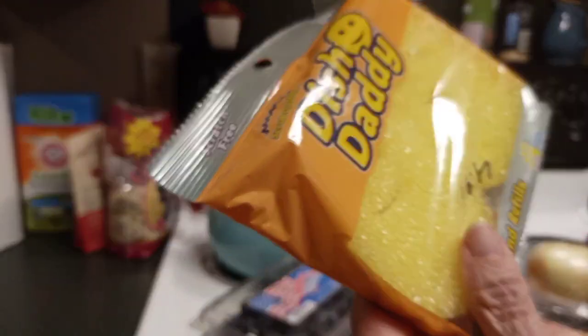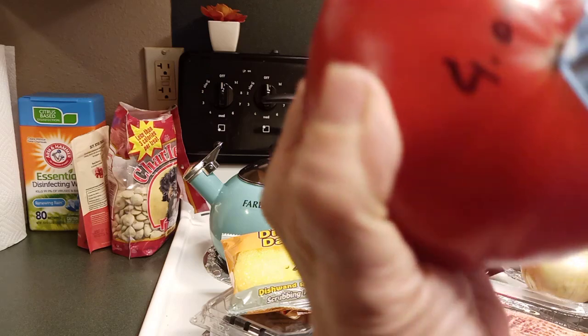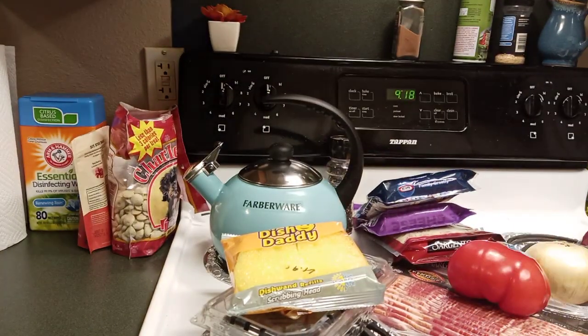Had to get my Scrub Daddy refills. I think they're $4.99. They're higher at Kroger's, but I wouldn't go all the way to Walmart. Two tomatoes, and I paid $4.03. I can't wait till fresh tomatoes come.